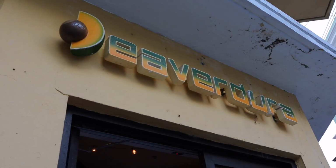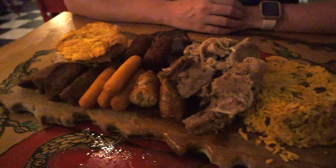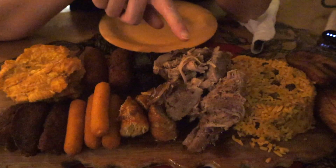So we were so hungry, so we decided to come to Deva Dura, which has a sampler platter of some of the best and most iconic foods in Puerto Rico. Puerto Rico is known for their roasted pork, and so we got a heaping mound of that. We got the Puerto Rican sampler, which is rice, plantains, tostones. We got two different kinds of sausages, croquettes.